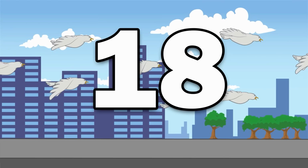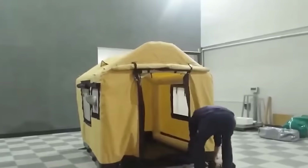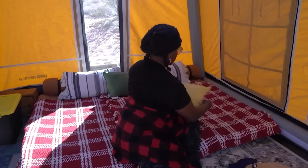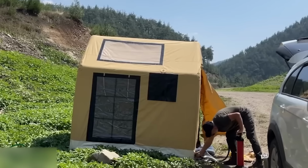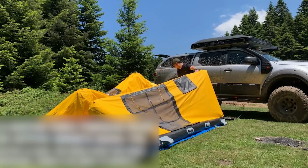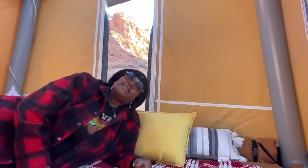Number 18. The London S Premium. The London S Premium may not be as grand as an inflatable trailer tent or a mansion, but it's a heck of a lot cheaper and can still house 4 people and even looks like a home when you inflate it. This tent was built with those who wanted a more hotel-like experience while also being out in the wild. First and foremost, the tent is easy to set up and inflate and can be done in just 2 minutes. Talk about an easy way to get ready for bed.